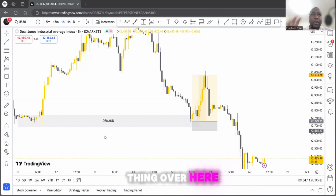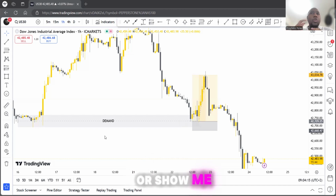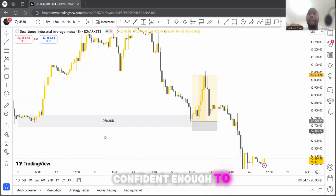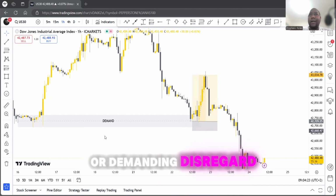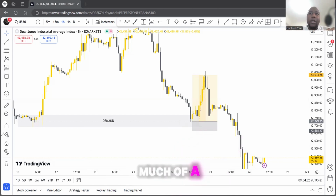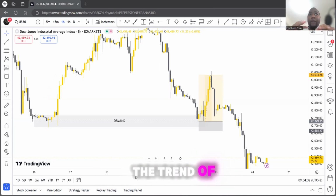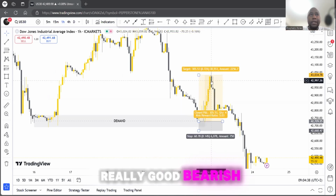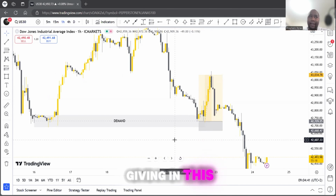And the very same thing over here, the market has to slow itself down or show me signs that it's slowing down way before I am actually confident enough to take a trade off a supply or demand in this regard. Now, it wasn't much of a trend following, but I did pay attention to the trend of the day in terms of, we can see it was a really good bearish market. So therefore, I was just catching a pullback that the market was giving in this regard.